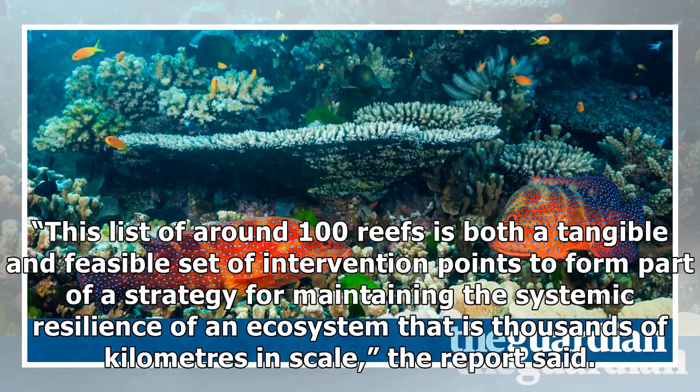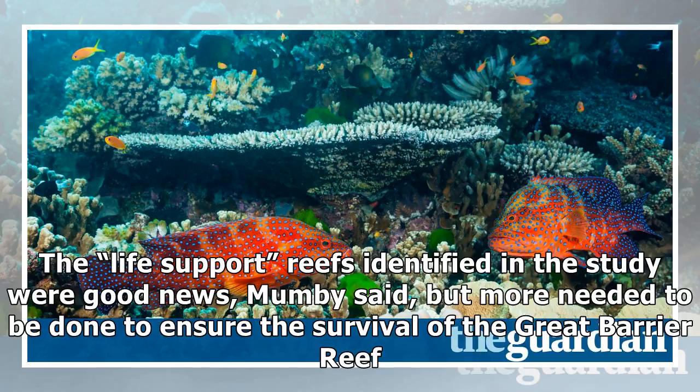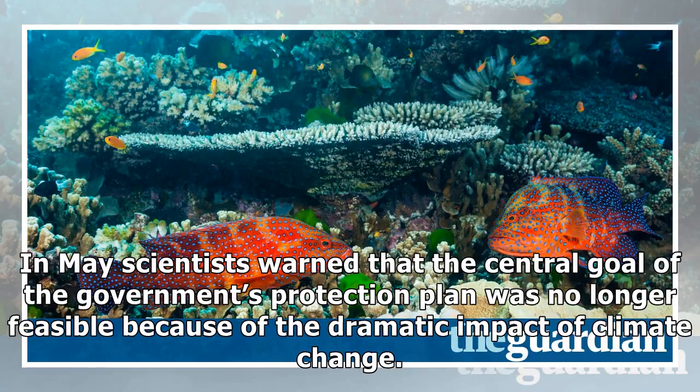Mumby said new information about the reef and the way it functioned and repaired itself was readily adopted by the marine park authorities into its management plans, and received support from the federal government. This list of around 100 reefs is both a tangible and feasible set of intervention points to form part of a strategy for maintaining the systemic resilience of an ecosystem that is thousands of kilometers in scale, the report said. Tourism generated by the 2 million annual visitors to the reef contributes almost $6 billion to the Australian economy.